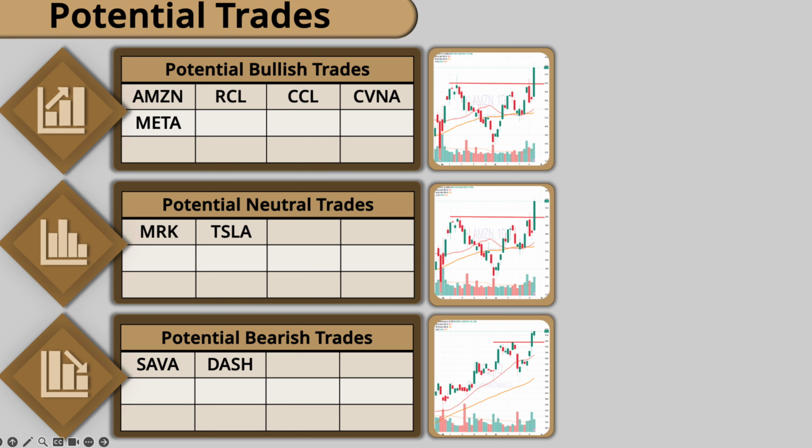Again, Amazon I really like, and I got a nice little breakout here. We got the RCL. CCL, again, getting a nice run. They got a nice outlook boost. Carvana, even Meta, they're all breaking up very nicely. And again, on the bearish side, we have Cassava Science, and we have Dash as well. So let's just take a look at the charts here.